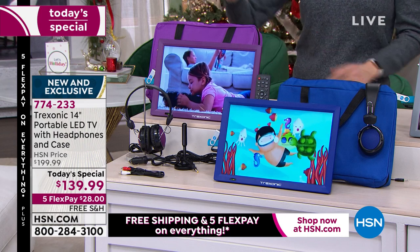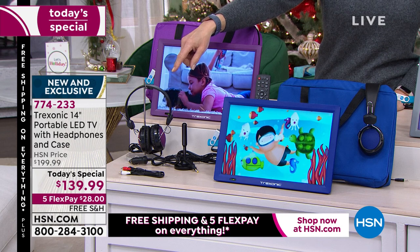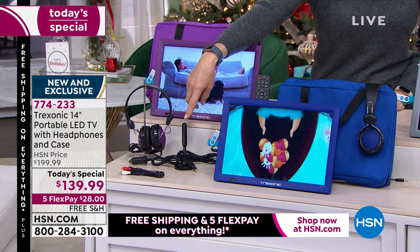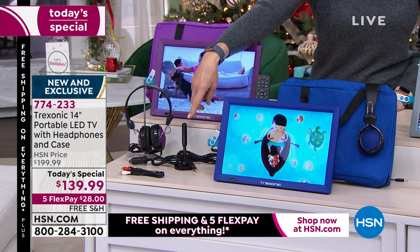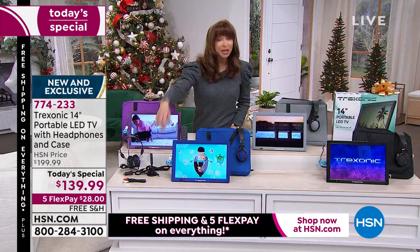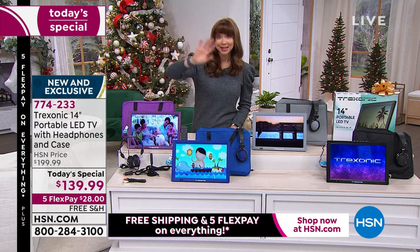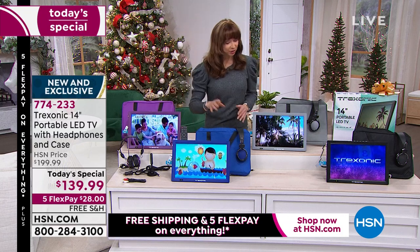There's that little kickstand. Remember, you are getting the custom designed case in addition to the over-the-ear headset with that little contrasting color, the upgraded antenna. A lot of people were asking yesterday during our show whether or not they could buy that upgraded antenna separately. We're including it with that 30 to 35 mile range. That's free TV, free high definition, whatever your viewing area might be, plus of course all the cables and the plugs and all that good stuff.